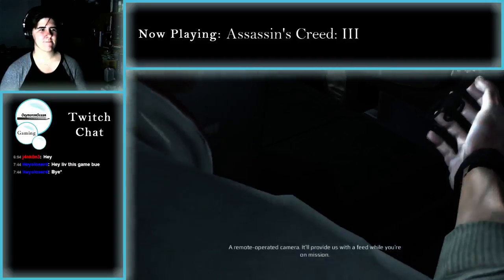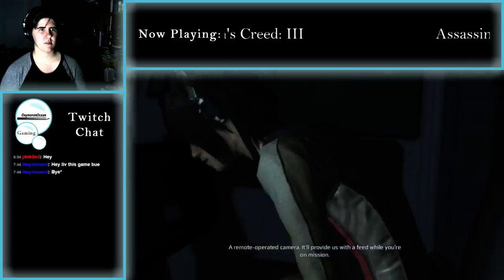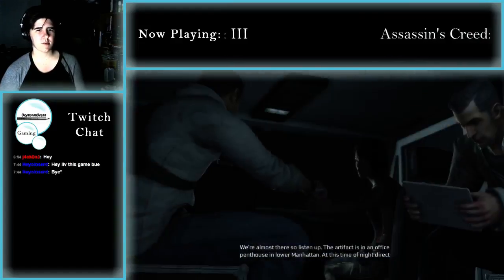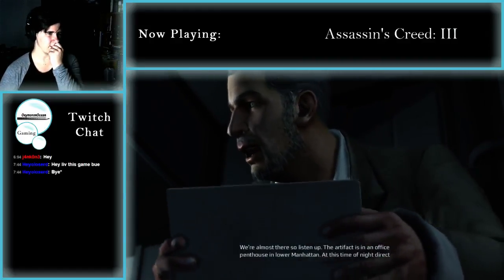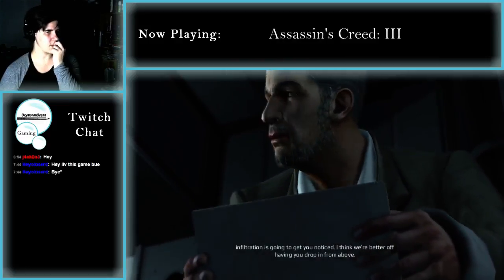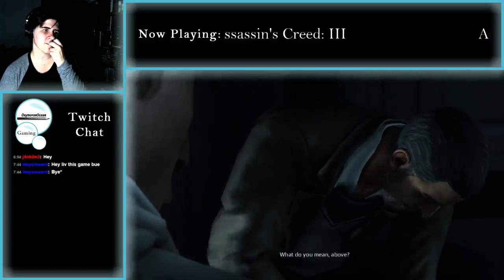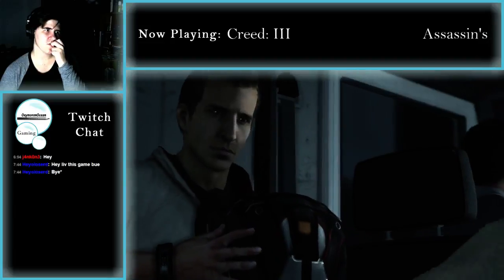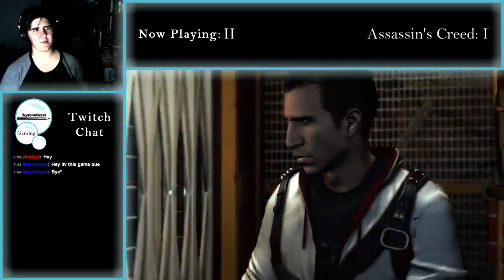What's this? A remote-operated camera. It'll provide us with a feed while you're on mission. This will let us talk to each other. We're almost there, so listen up. The artifact is in an office penthouse in Lower Manhattan. At this time of night, direct infiltration is going to get you noticed. I think we're better off having you drop in from above. What do you mean, above? Used one of those before, right?